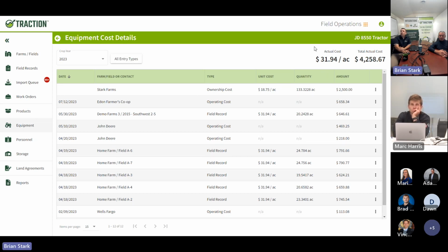And what we're doing here is just a quick calculation of your cost. In this case, my cost per acre on this machine. Now you can track it by the hour if you want to as well. When I set up my machine, I chose acre. But here we're driving this, and this number is changing throughout the crop year.